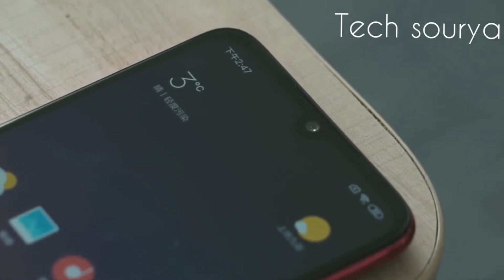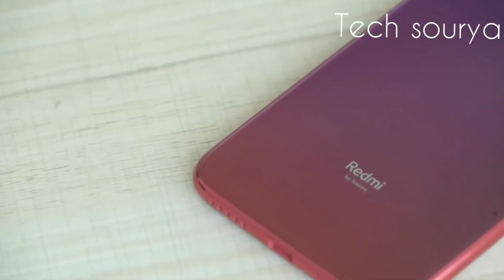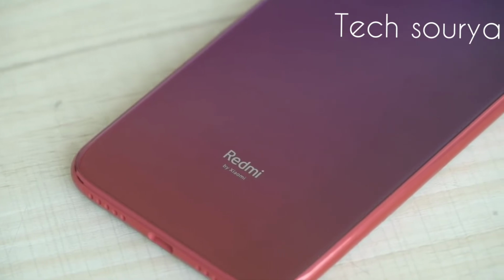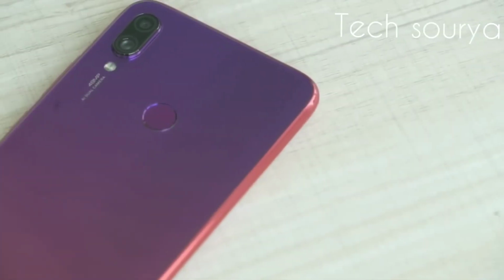What really makes it more interesting is that this is the first phone by independent company, Redmi. It has a separate Redmi logo, instead of a Xiaomi logo. So let me know, what are your opinions about its design, display and overall appearance?